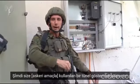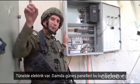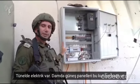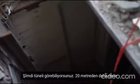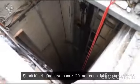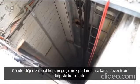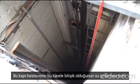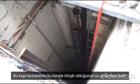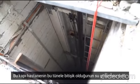Now I want to show you an operational tunnel. The tunnel is built with electricity. We first saw the solar panels, then the electricity goes here, and it goes down directly to the tunnel. Now you can see the tunnel. The tunnel is let down more than 20 meters down. The robot found a door that is bulletproof. It's explosives proof, so it looks like a hard evidence, a clear evidence that the hospital direction is connected.